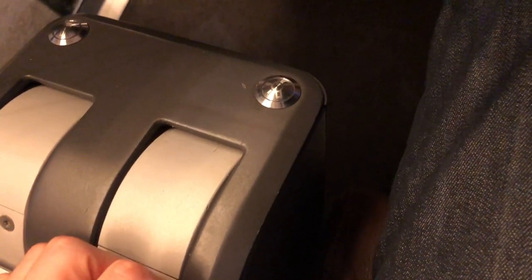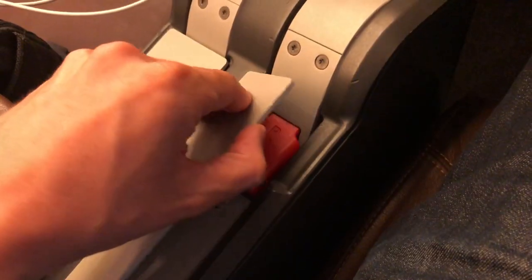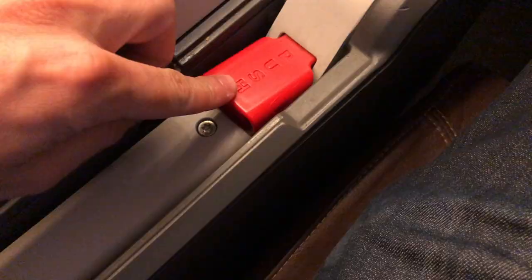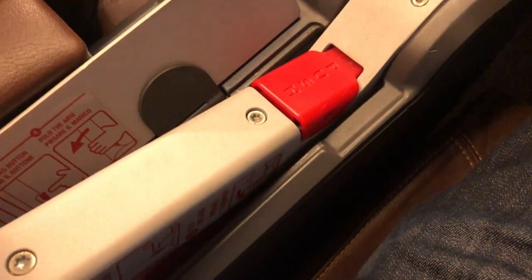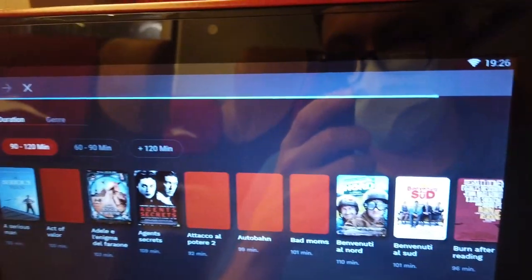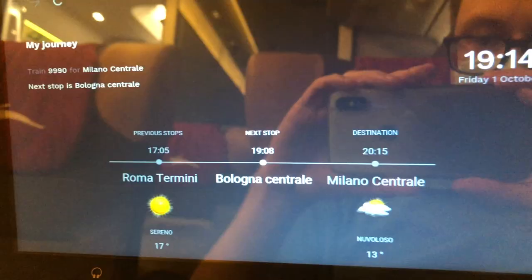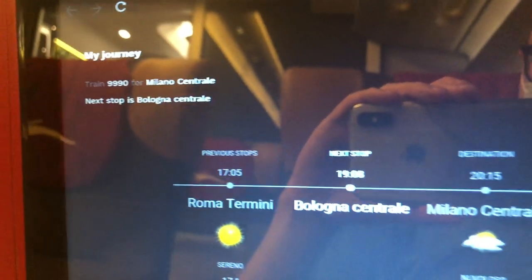Another feature that sets Club Executive class apart from the other classes is the individual entertainment screen that you can find hidden in the armrest. Let me show it to you. As you can see, it seems to be the same entertainment platform that you can access with your personal electronic devices in the other travel classes. I have shown that earlier.